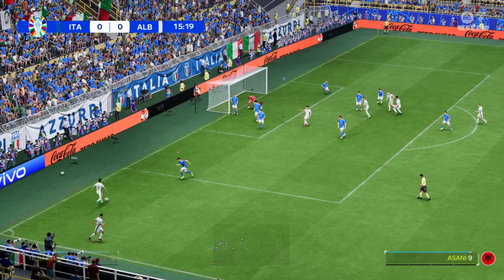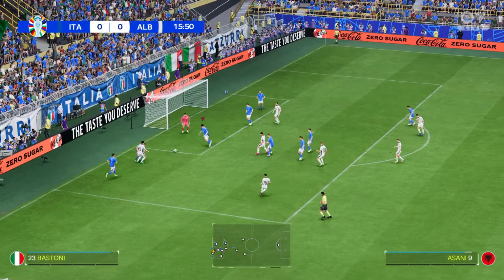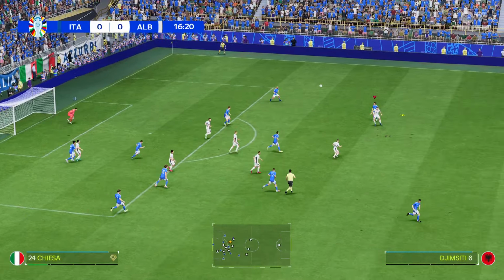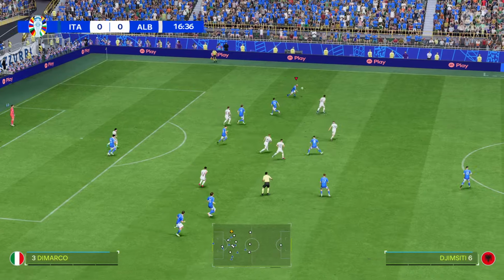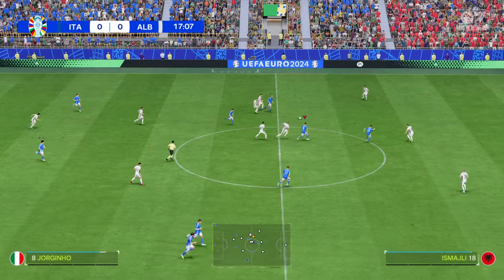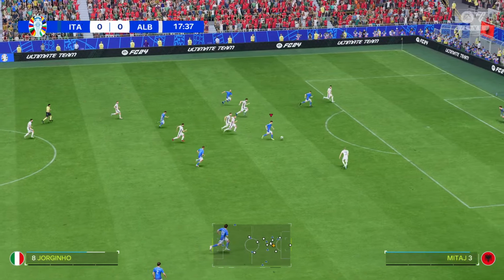Playing it short. And an effective clearance. Jorginho. Nice weight on the pass.